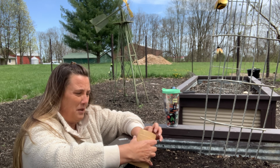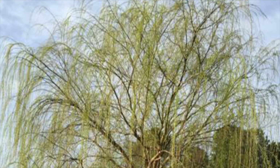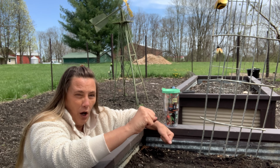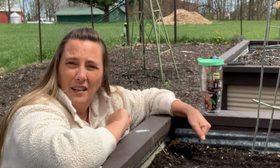So what are some of the spring signs that I go by? The willow tree is pretty much full of water. So if the willow tree is budding, then that tells me that we might still have freezes, but we're not gonna have like that really, really hard freeze. So if the willow tree starts budding, then let's get to it.